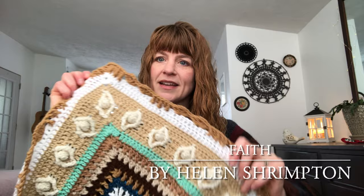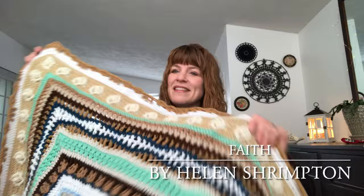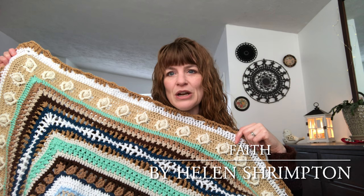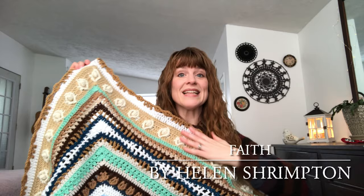And I laid it out and measured it and saw that it was already 6 feet square, and I was like, that is plenty big for what I need for an afghan. This is just going to be an afghan for our family. So I didn't need to finish the pattern or anything. It didn't need to be a certain size. It was just whatever I wanted. And I liked this size. It's plenty big.